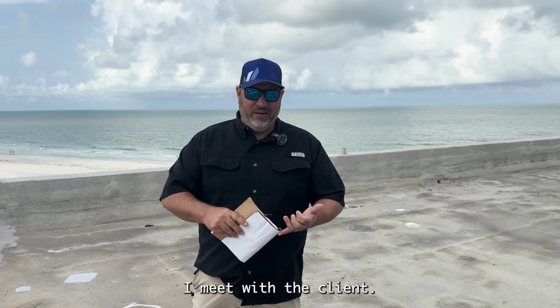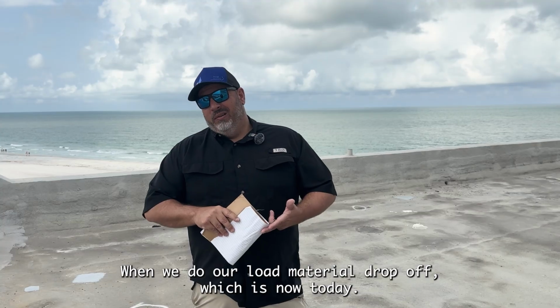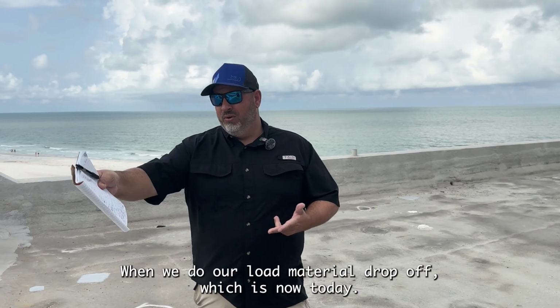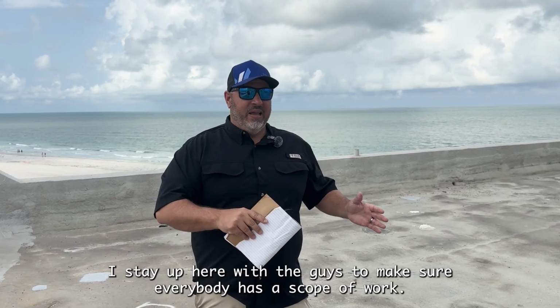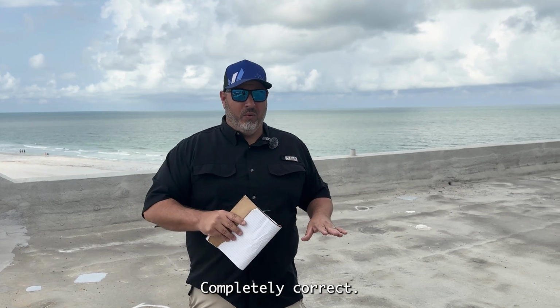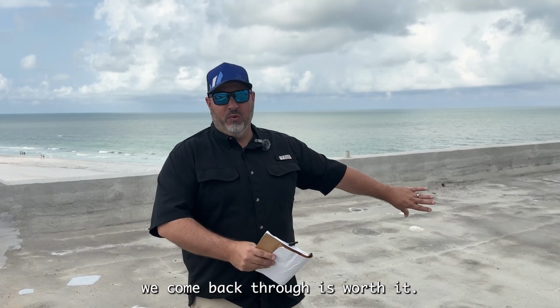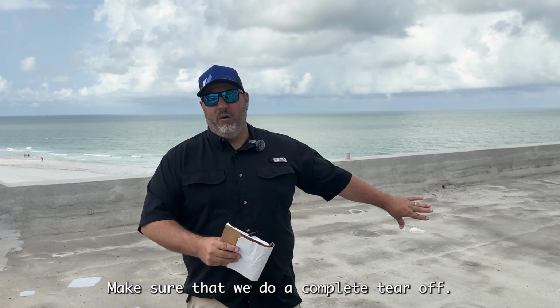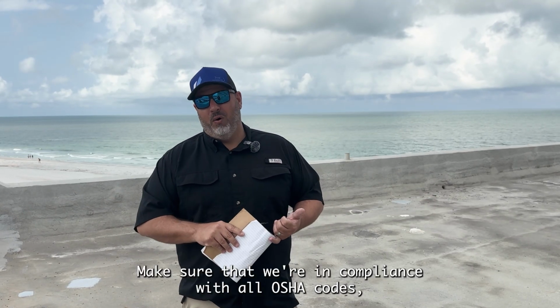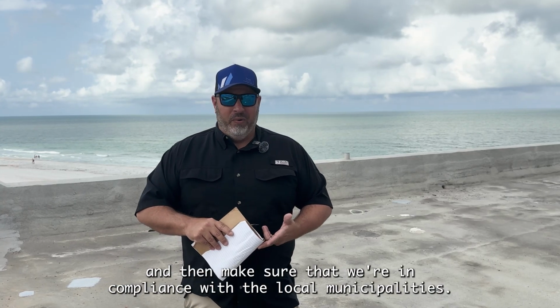I meet with the client, I do my pre-site walk, I do my walk when we do our load material drop-off, which is now today. I stay up here with the guys to make sure everybody has a scope of work completely correct. And then we come back through, make sure that we do a complete tear-off, make sure that we're in compliance with all OSHA codes, and then make sure that we're in compliance with the local municipalities.